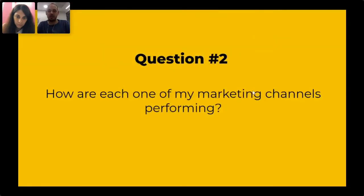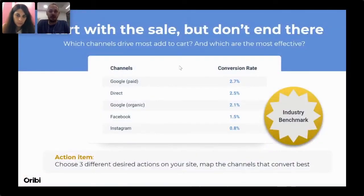All right, moving on to question number 2. How are each of my marketing channels performing? And I think this is a key question, because when we think about performance of marketing channels, we usually think about the bottom line. And let's start with the bottom line. So this is from the benchmark, right? We can see here which channels are most effective for most of the e-commerce companies that took part in the benchmark.